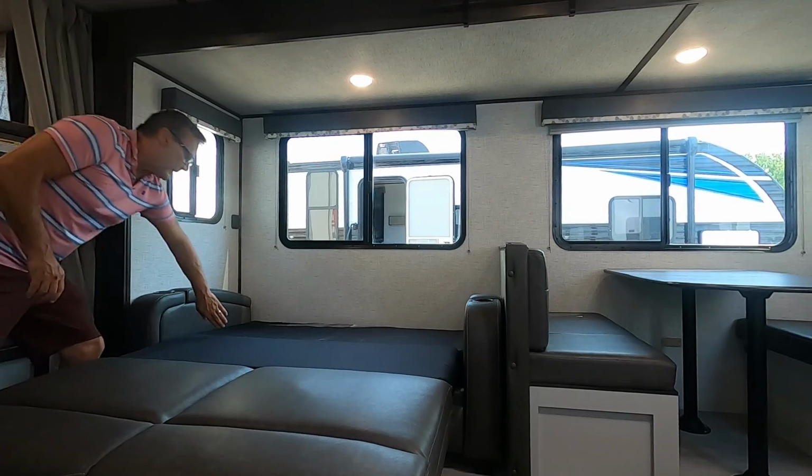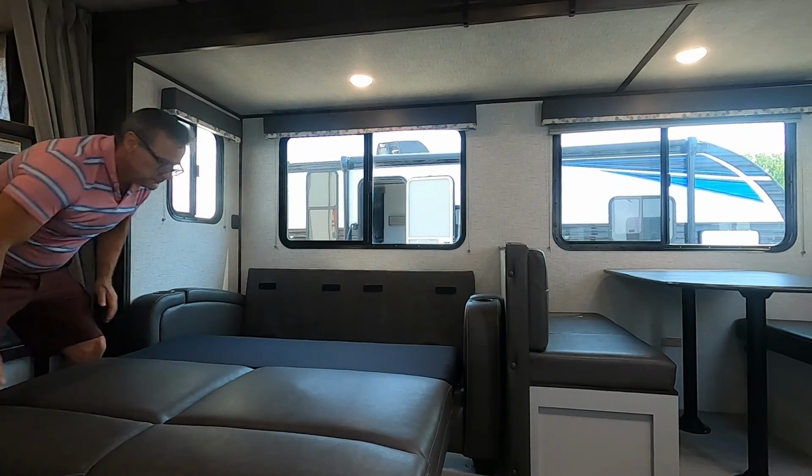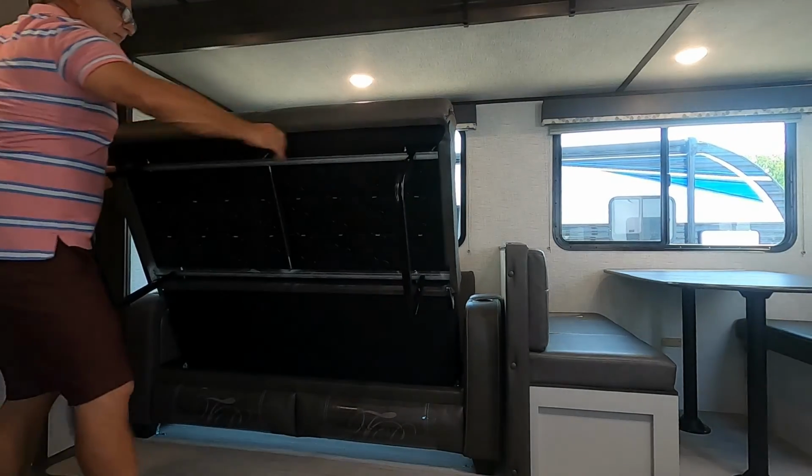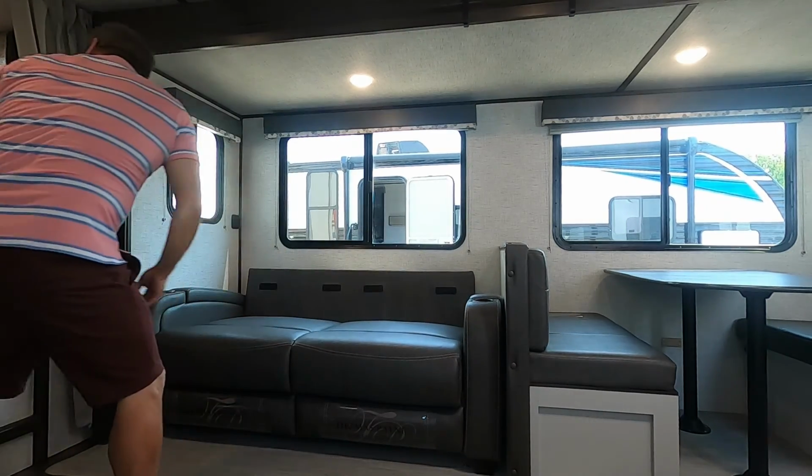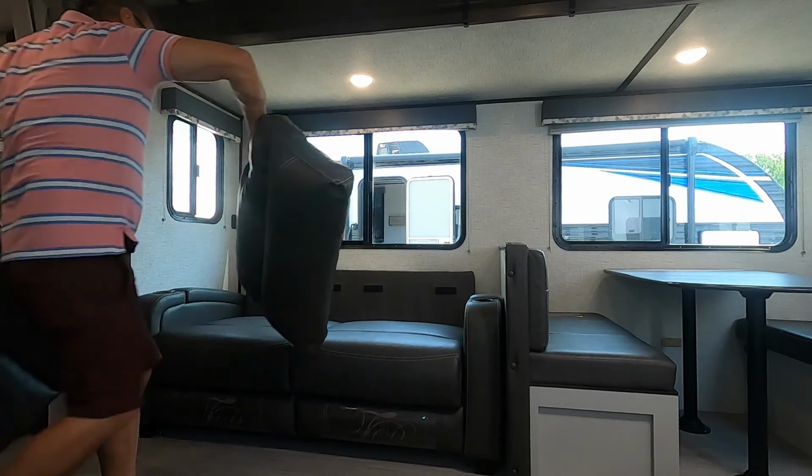Reverse the process, put everything back. Make sure you start by lifting the back up. Lift up, fold your legs in, jackknife it down, just that quick to go back to a sofa.